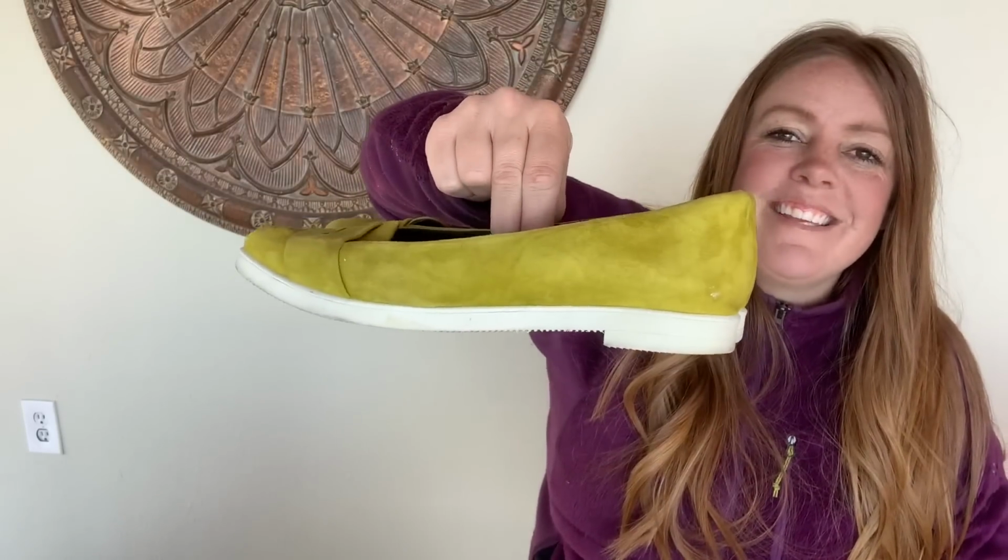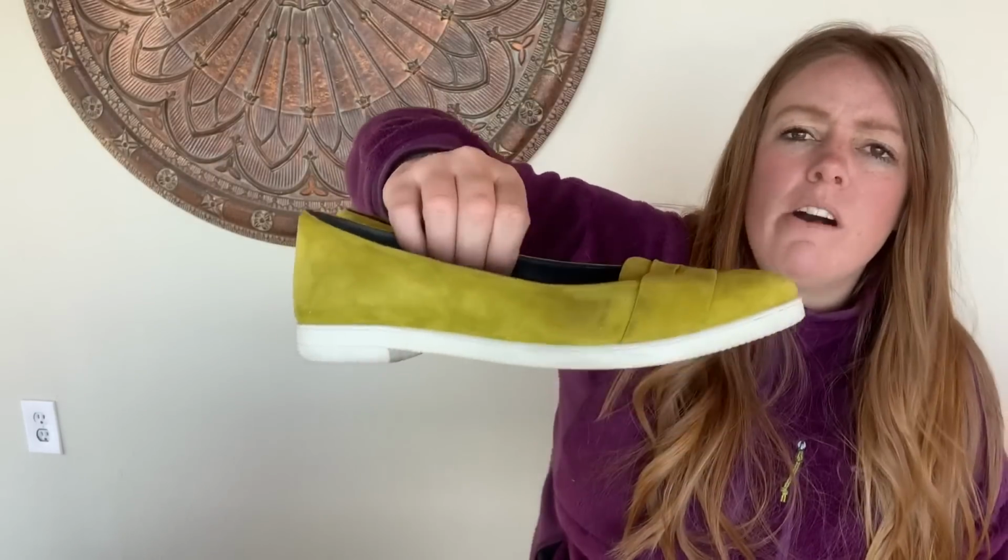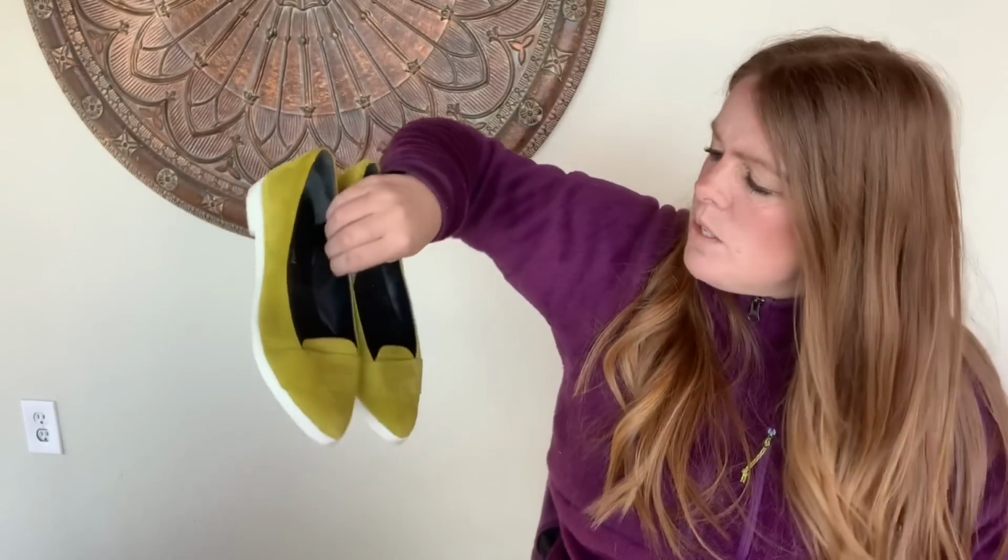So these, I did not pay much for these. I thought they were adorable, and I think at the time when I picked them up, I'll clean them up, and I never wanted to clean them up. So I kind of sold them as is.